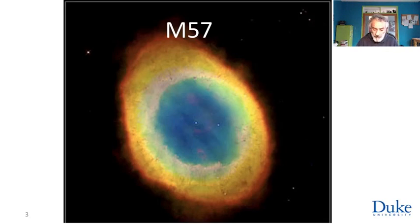So the planetary nebula is a star's way of seeding the interstellar medium with heavier elements. And we see here oxygen and nitrogen lines in the colors. The red is ionized hydrogen. These are the H-alpha lines.